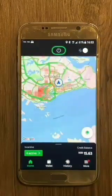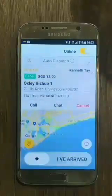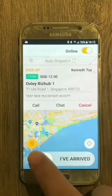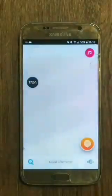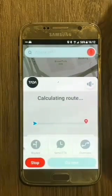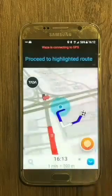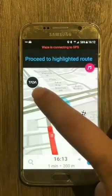To return to the Tada job, simply press on the home button again and enter the Tada app. Now, you can navigate to the rider by pressing on this yellow navigation button. The Tada app will automatically navigate you to the rider. When you have arrived at the rider's location and wish to return to the Tada app, simply press on the dark blue Tada logo and return to Tada.